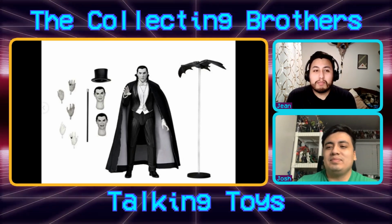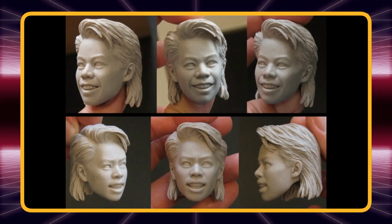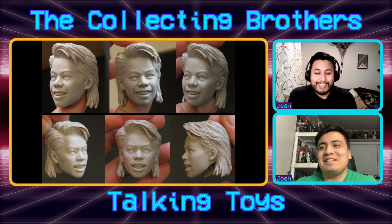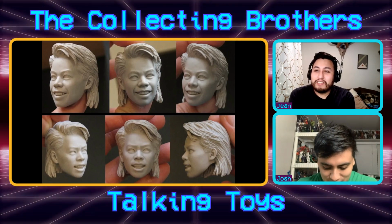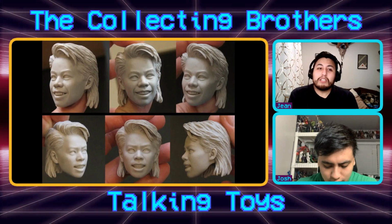All right, next up, NECA did a little tease here of the Ernie Reyes Jr. Kino head sculpt prototype. I guess it was his birthday a week ago, and so they wanted to celebrate that by revealing his head sculpt. And man, he looks so good. Oh my gosh, yeah, they knocked it out of the park. It looks exactly like Kino. They did a great job on the hair. I can't wait to see it with paint if the sculpt is already looking this great.